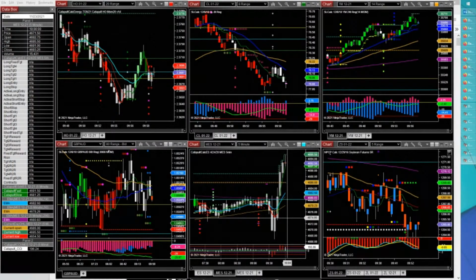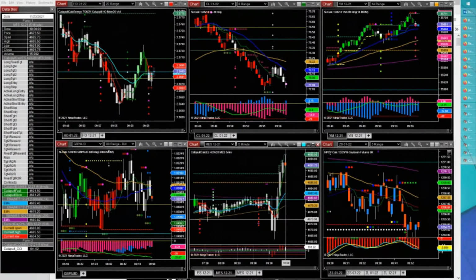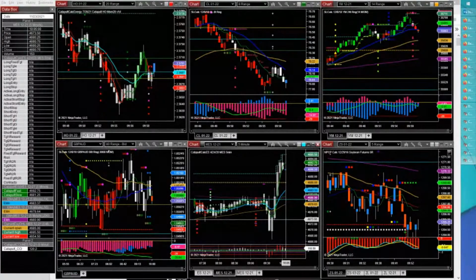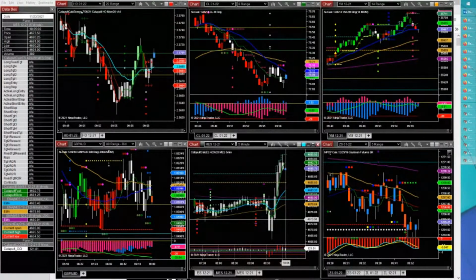That's a case where running the cat lines on price change rather than on bar close gives you a false crossover when they come together, but they don't cross. You have to be aware of that and refresh the strategy using the F5 to repaint the color of the cat lines.